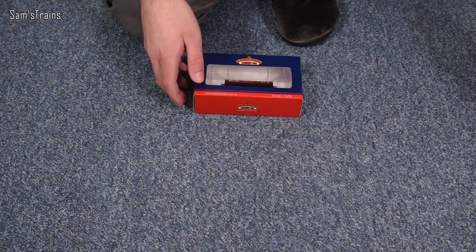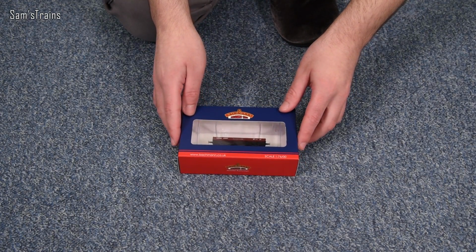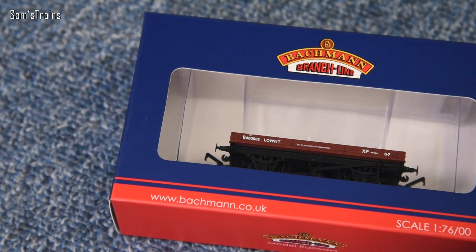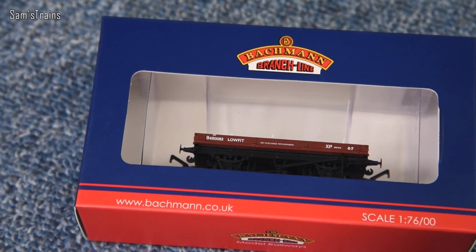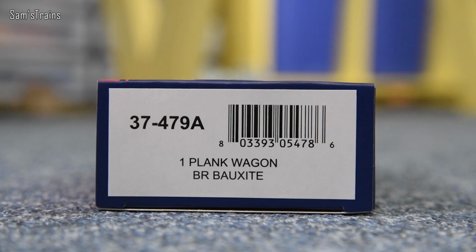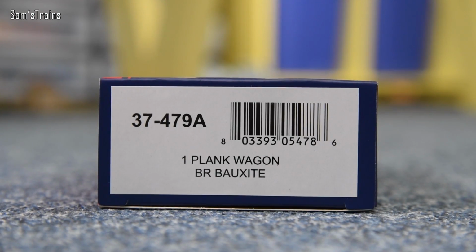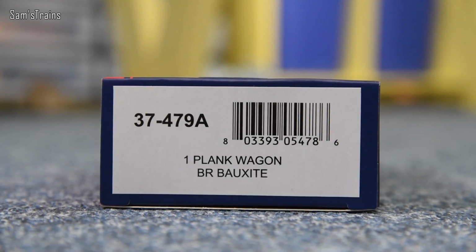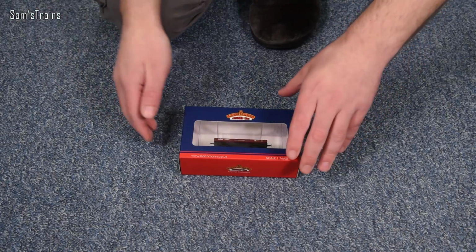Let's take a look at my favourite first then. This is the one I'm really interested in. I don't know why it's so expensive, being the smallest, it makes no sense to me, but we will get this out in just a second. First things first though, here's the end of the box, so if you want to get this one, this is what you need to look up. It's 37-479A. It's a 1-plank wagon, BR bauxite, and with that I think we will get this out.